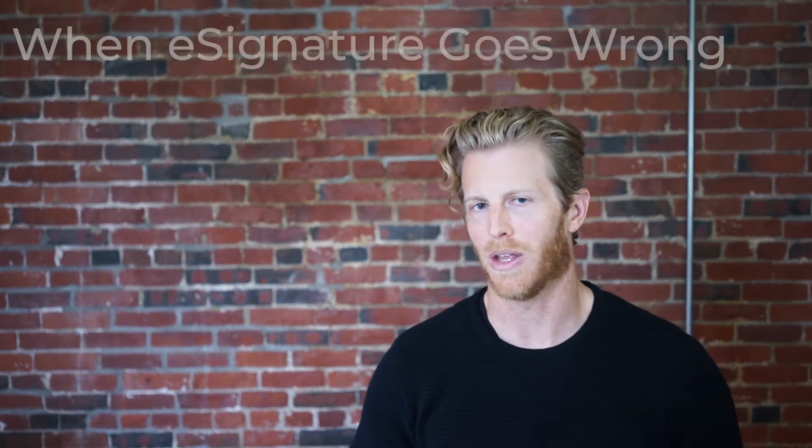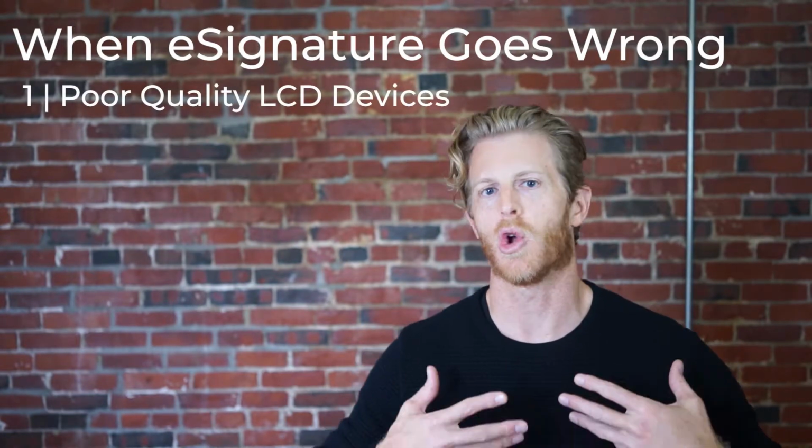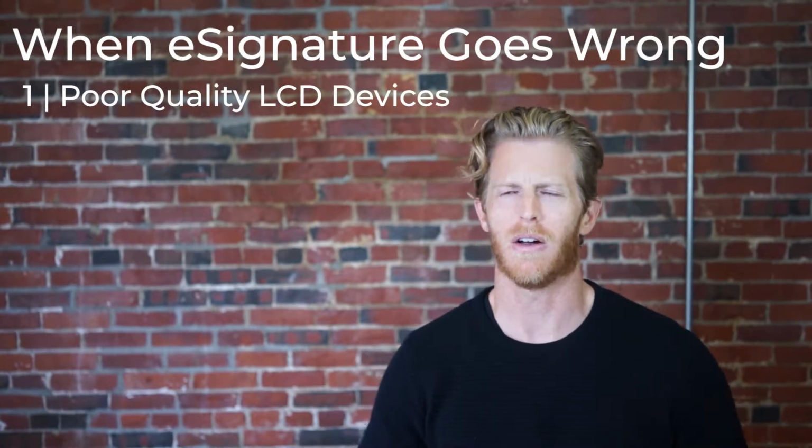There's a couple of things here that we've seen. One is the LCD devices, or better stated, the quality of these LCD devices. Now, we've all signed things electronically before. You've gone to the hardware store, you've gone to the mall, we've used LCD devices whenever we've made a purchase with a credit card and sign here. That's okay to do that. But in many cases though, we've all experienced where those devices are less than ideal.